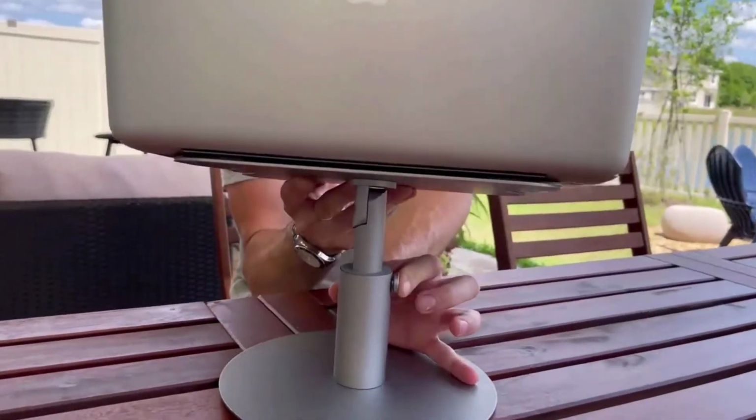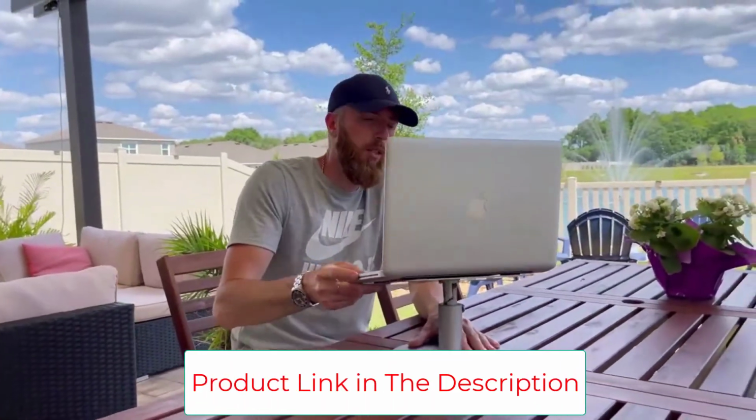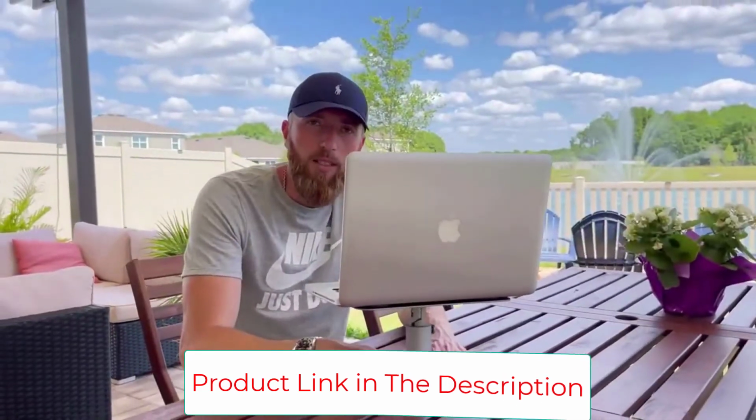These adjustments mean you can find the perfect position for your laptop and ensure your back is comfortable and you are practicing good posture. The maximum height is almost 8 inches, and the platform accommodates laptops up to 17 inches. On the downside, there are no air holes for heat ventilation, so if you have a computer prone to overheating, you may want to consider a different model.